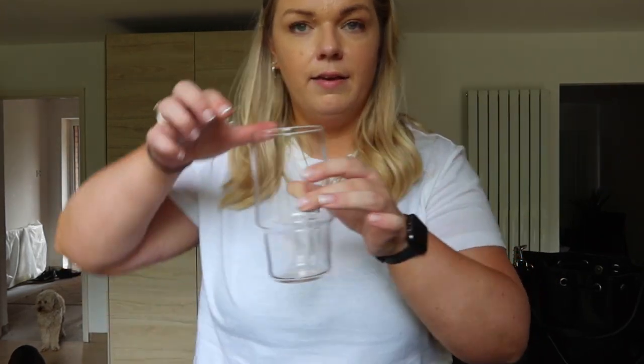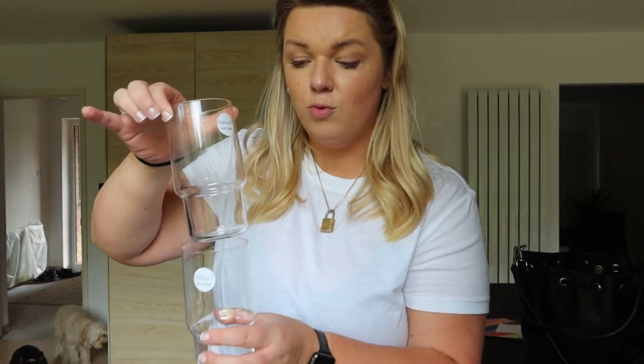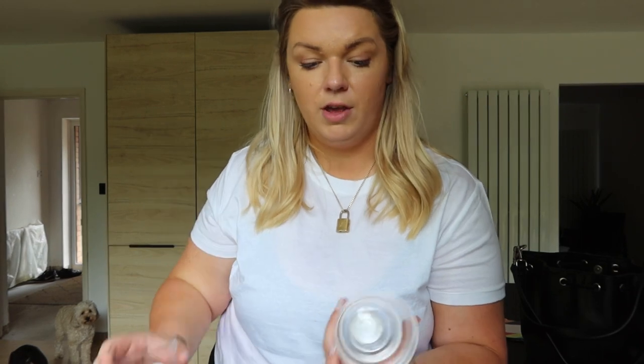So I saw these. I don't know if you can see the shape of them that well on camera. They've got that really nice, slightly mushroomy shape, which I absolutely love. Just a nice plain glass but with a tiny bit of detailing in the shape. And they stack perfectly as well, so that's really, really useful.